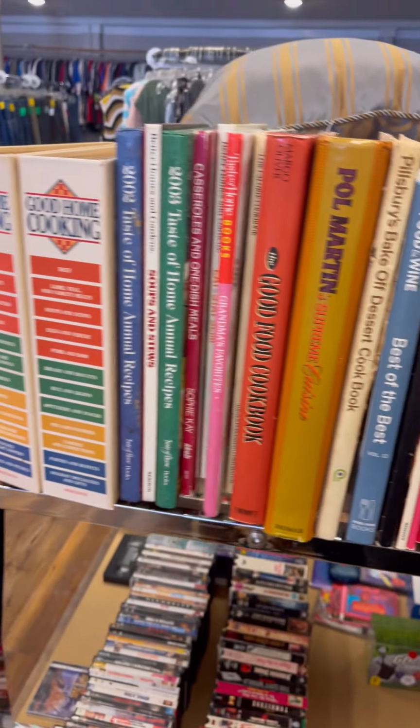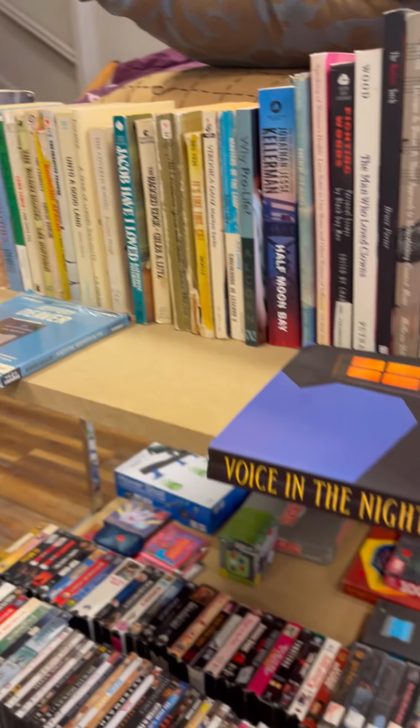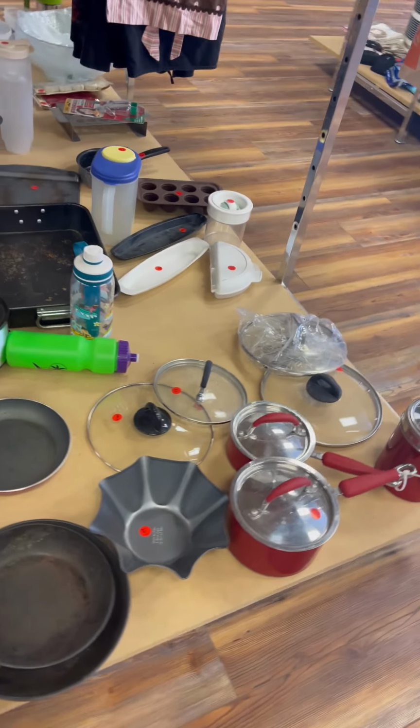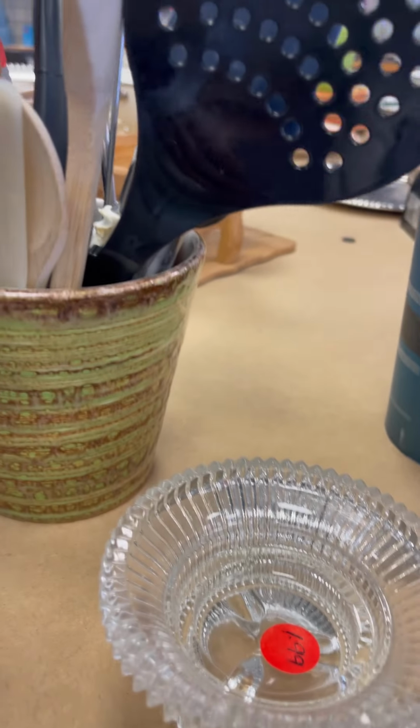I didn't really find much, but I did find a couple of things. Some cookbooks, DVDs, and VHS tapes, which I haven't seen those in a while. Here's some pots and pans. That little pan there in the middle would be kind of cool for a DIY painted.